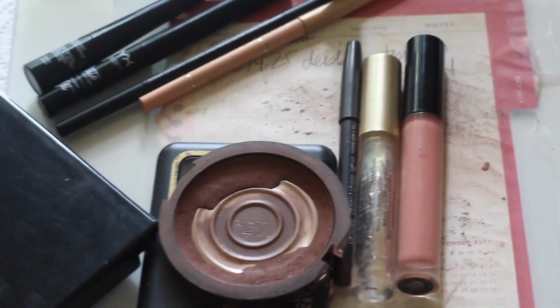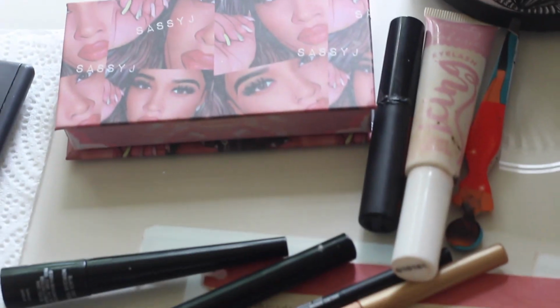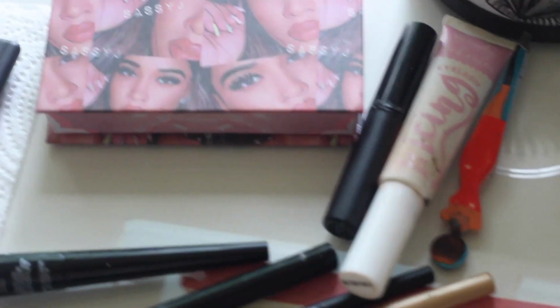I love Anastasia Beverly Hills. If you have not tried their lip glosses, you definitely have to do that. Sassy J on the lashes. And then you guys know I'm absolutely in love with Beauty Bakery's mascara. This makes your eyes pop. To me, lashes and mascara make the look. And then I'm going back to an Old Faithful, which is MAC Soft and Gentle.